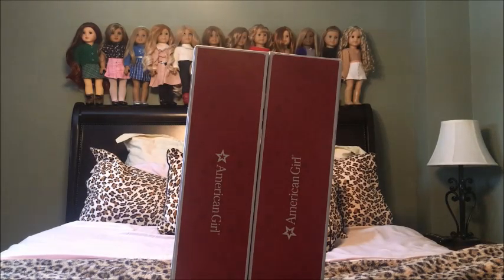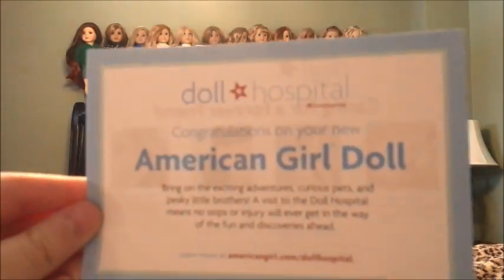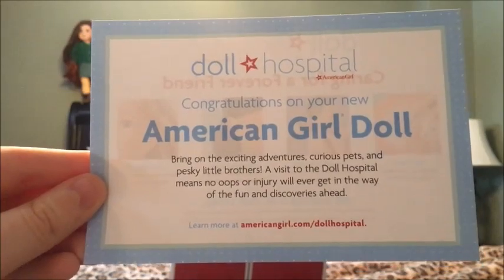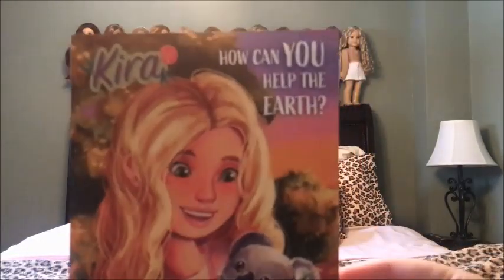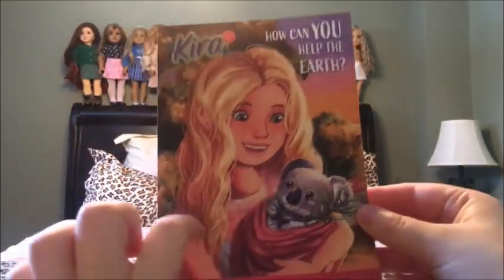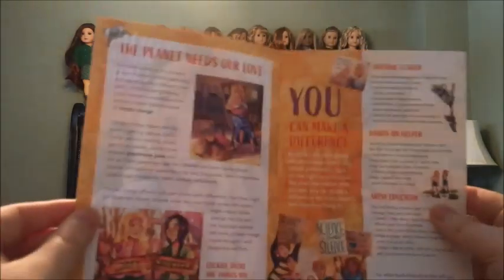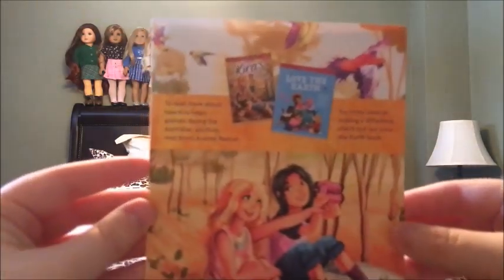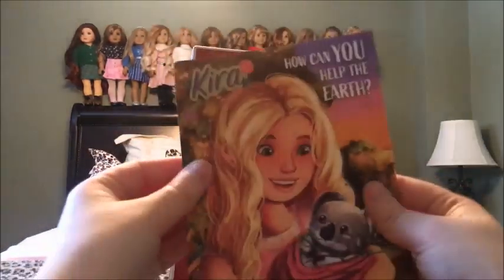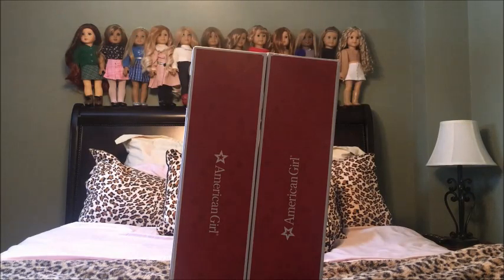I closed my eyes. I have no idea who is in what box, but we have the usual little card that you are currently getting if you purchase anything from AG, and it talks about the doll hospital, and then this is the back. Also, I thought this was really cute. So we have Kira here, and it says how you can help the earth, and it has the cutest illustration of Kira and the koala. And then if you open it up, that is what that looks like. So this is really cute. I could probably cut out this cover and then put it in my doll room once I move. But anywho, like I said, one historical, one girl of the year. When I pull them out, I will tell you a little bit more about why I bought who I did.